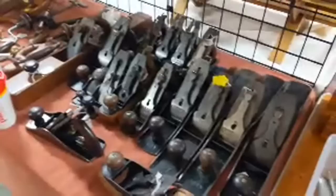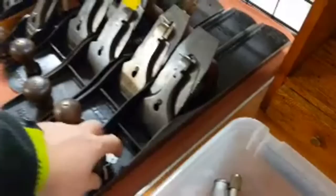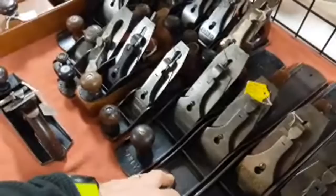So here we've got Stanley number 8. This one's in nice shape. Yeah, this is like a type... Is that a type 1? Ooh, that's a type 1. So that one's rare. We got 776. Some sergeants. 4.5.